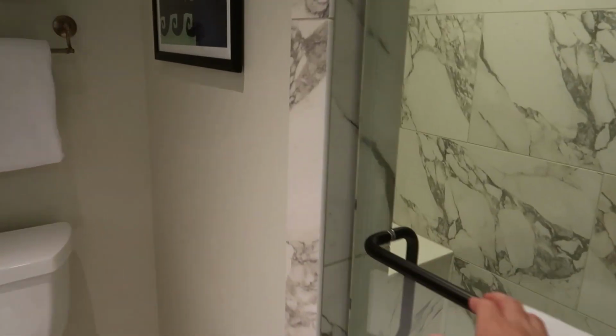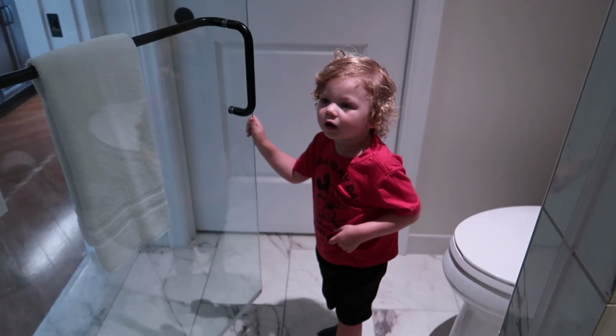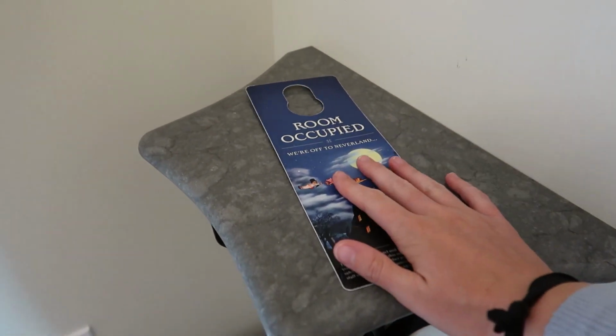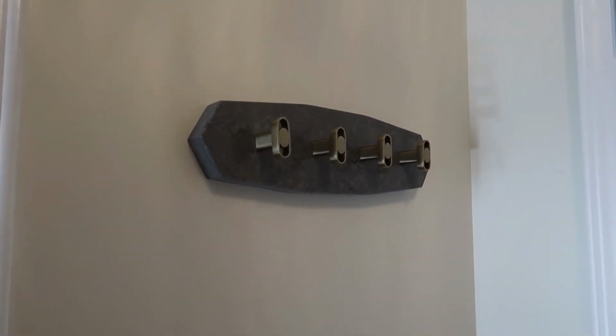Let's look at this shower some more. This is really nice. So it's got like the rainforest shower head and like a little seat. It's really nice. Okay, now let's see. Oh, okay. Here's a little thing you can put, I guess, your keys here. Trash and recycling. Oh, that's handy. A little coat rack.